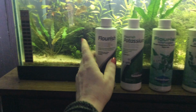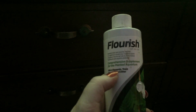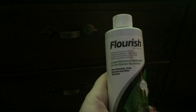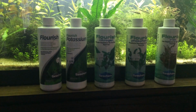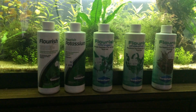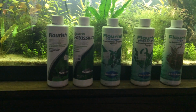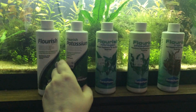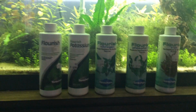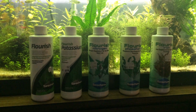I had thought, because Flourish does say comprehensive supplement for the planted aquarium, microelements, trace elements, and other nutrients, that the Flourish was going to be enough. After doing some reading, I found out that with my light, which from what I can understand is considered a high light, and CO2 injection, when you add both of those things in, then you've really got to start bumping up nutrients. So I'm trying that. We're going to see what happens.